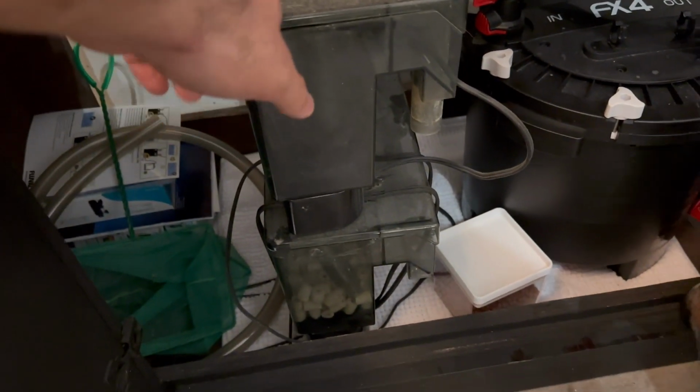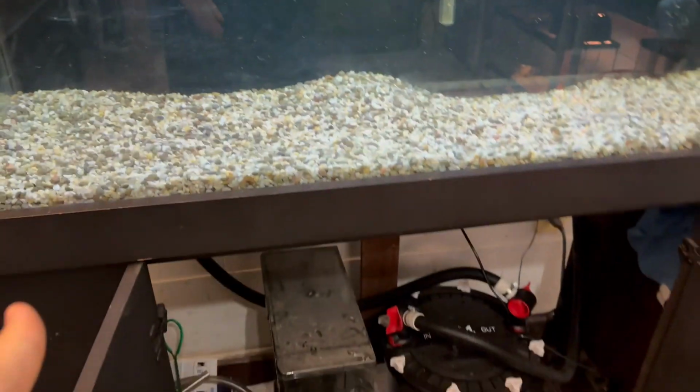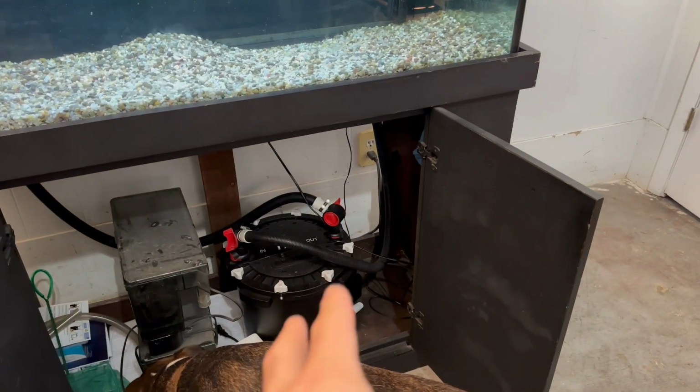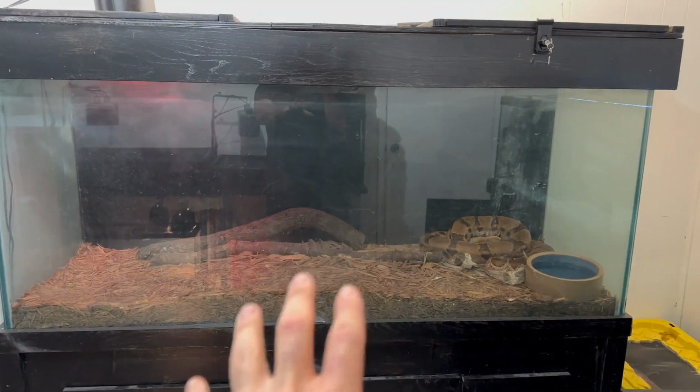Originally, I had these 2 AquaClear 100s. They are amazing over-the-back hang filters, but they make a lot of noise, of course. And I had this filter, and funny enough, the story is that I purchased that filter for this aquarium that was given to me by a friend of mine.